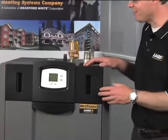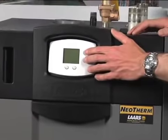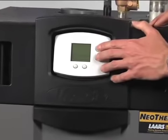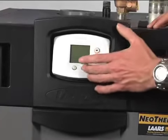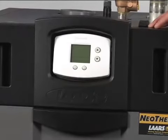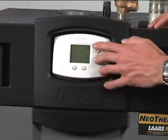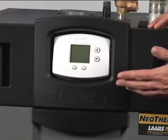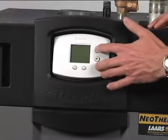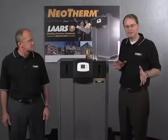Hard to see with the lights in the video here, but this liquid crystal display does in fact have a backlight. So if you happen to be in a darker room, if you press any of the actuating buttons on the control face, it will illuminate a backlight, make it easier for you to see. Tom, that looks like a wall thermostat. Well, that was the idea. That's simple. That was the idea, to make it as simple as possible. It's a familiar shape to people with up and down arrows. Setting the temperature on the boiler is as simple as pressing the up arrow. You set your temperature set point and you're done. It can be as simple as that.